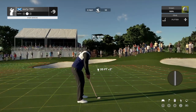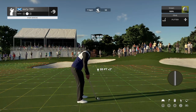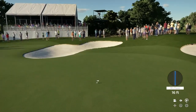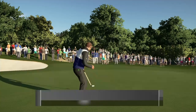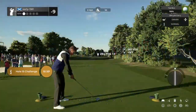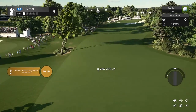We do have a 17-foot putt. Not a lot of movement in this one. Just going about 2 cups right of the hole. I think we've underhit that. Oh, we did. We had the read, just a slight underhit. If we hit that a little bit firmer, it would have eliminated a touch of the break and dropped into the cup. But we'll take the par as we move on to the final par 5, I assume.